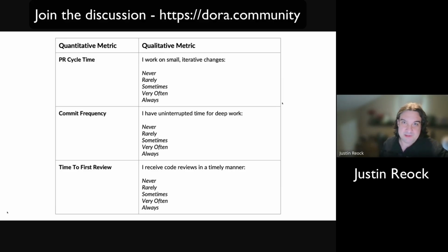Same with commit frequency, right? We can look at that, we can look at the metrics that come out of GitHub, or we can just ask developers whether they have uninterrupted time for deep work, time to first code review, or whether they receive code reviews in a timely manner, right? So it's really interesting when we start blending quantitative data with qualitative data to get some context, we start seeing a much fuller picture, right?